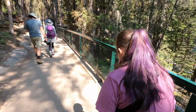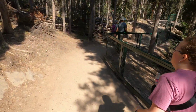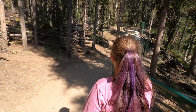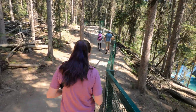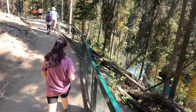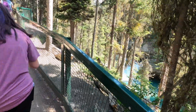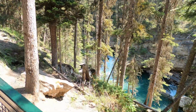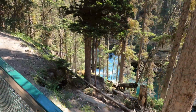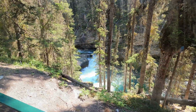All right, I haven't been keeping count. That's several waterfalls though. So far, the entirety of this trail is paved. Most of it has this fence along the side. A lot of it is like catwalks built into the side of the cliff. So, super accessible hike with super pretty views the whole way.